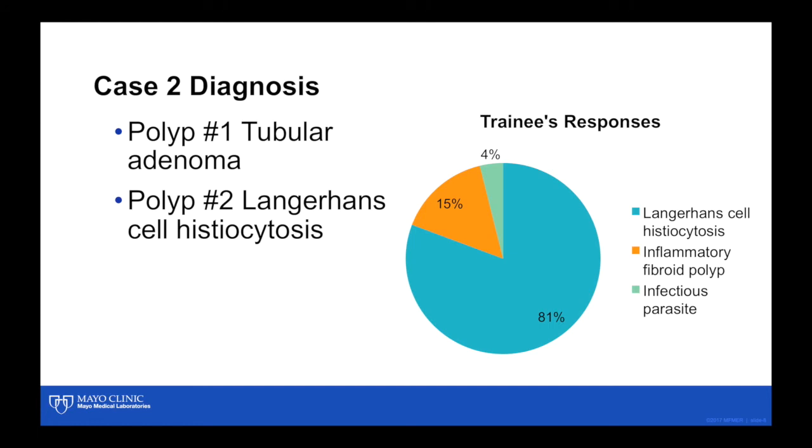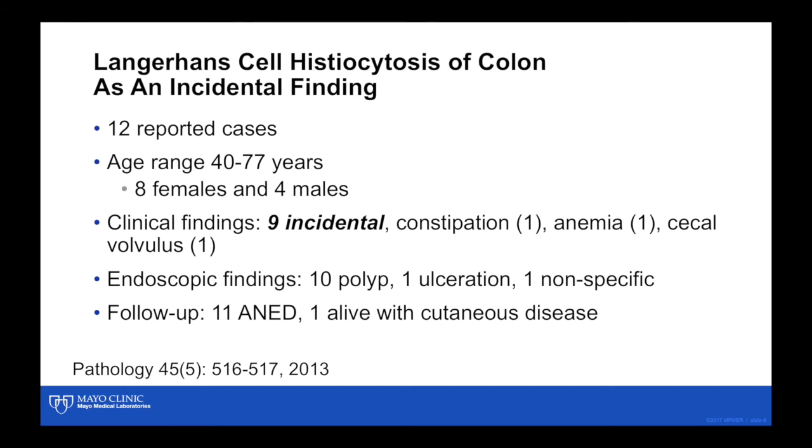Langerhans cell histiocytosis of the colon as an incidental finding has been described in the literature mostly as individual case reports. This reference summarizes the literature's experience and adds a few cases. So there have been 12 reported cases, wide age range, but there's definite female predominance. These are usually an incidental finding. Patients are often asymptomatic due to this Langerhans cell histiocytosis.